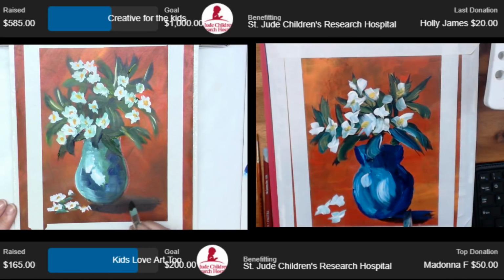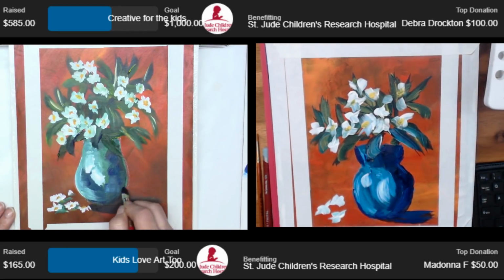So let's see. She's got a little bit of some darker down here. Then she goes more to the blue, a little bit above that.